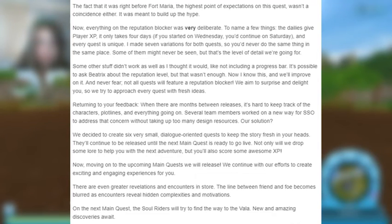Now, moving on to the upcoming main quest we will release. We continue with our efforts to create new and exciting and engaging experiences for you. There are even greater revelations and encounters in store. The line between friend and foe becomes blurred as encounters reveal hidden complexities and motivations.